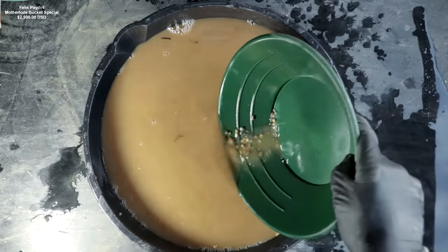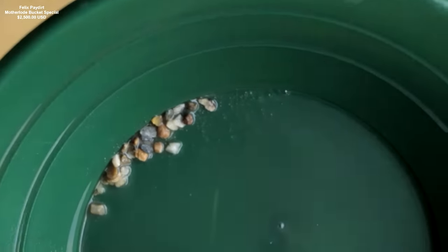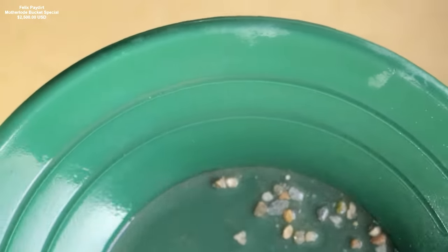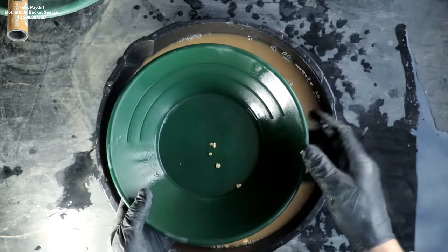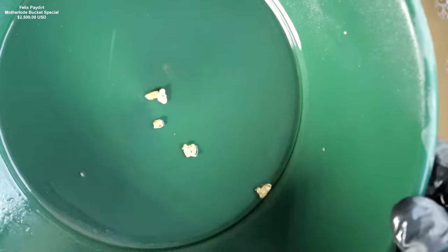And I think I see a piece of gold. It's hard to tell, maybe it's a yellow rock. No, it's just a yellow rock right there. Not gold. For that classification, we got four decent nuggets.